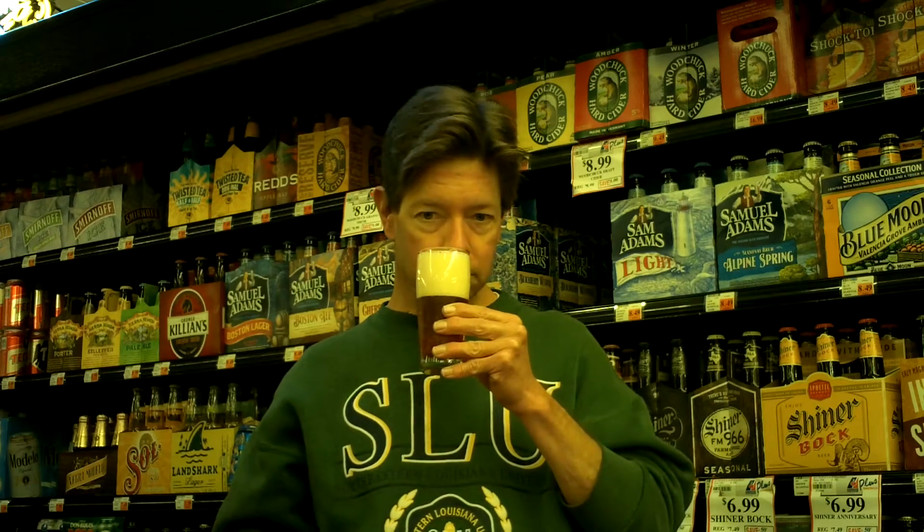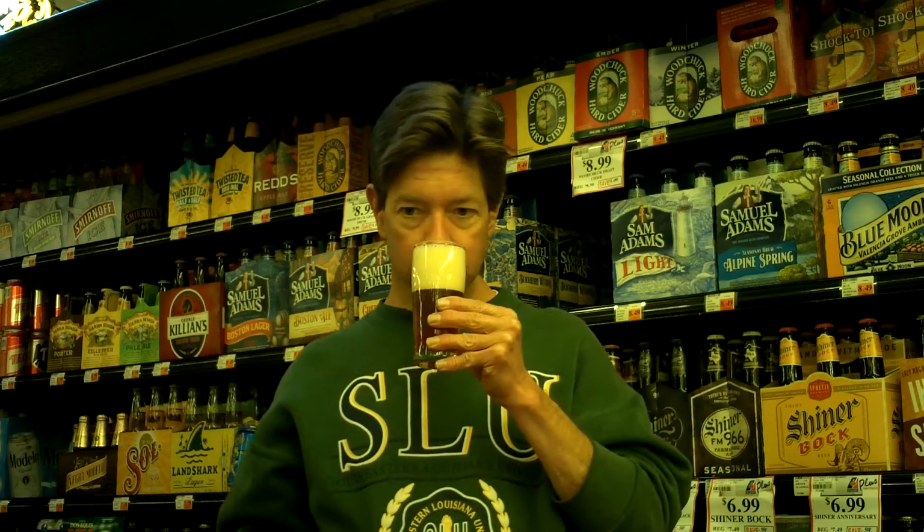Well, it's like I expected. Very citrusy, very hoppy, spicy in the nose, some caramel, a lot of pine, that hop oil. It smells wonderful. Let's go with the flavor evaluation.